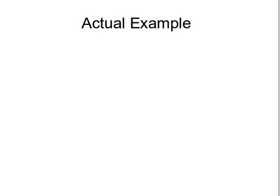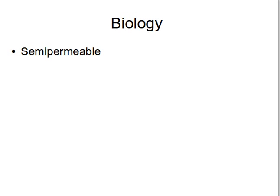Actual examples. I'd like to give you an actual example of using this, but the thing is I already did. That first part of the lesson was an example of a direct instruction lesson. But let me give you another. Now, in biology, students have to learn what a semi-permeable membrane is. If they're going to learn that, it helps to start with this word, semi-permeable.